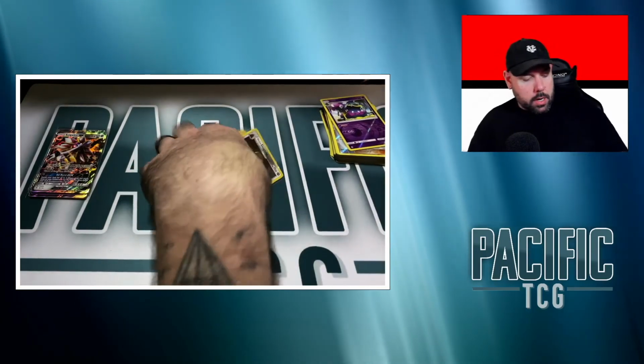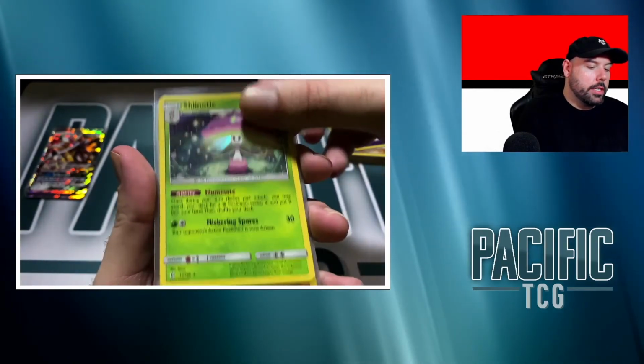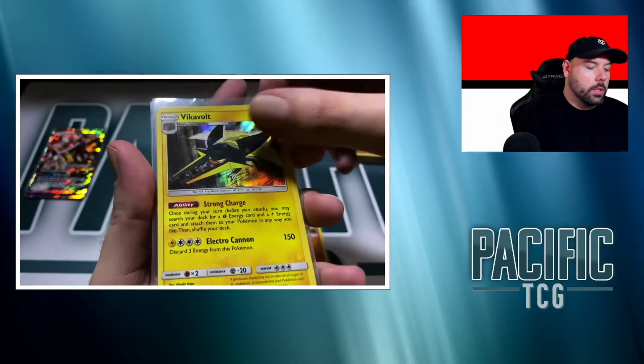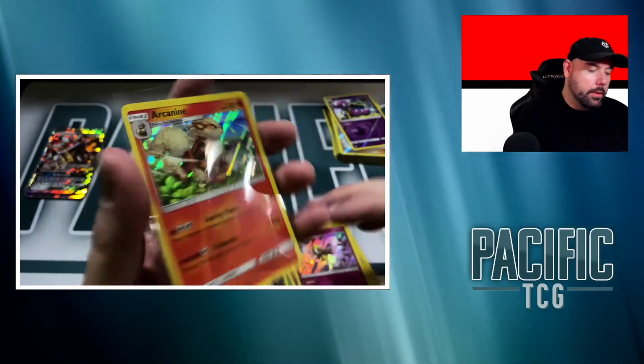Let's go with our holos first. An Alolan Dugtrio with the hair. A Shiinotic. A Gigalith. Vikavolt. A Ribombee. And an Arcanine. Love the Arcanine. I'm really happy with that one.